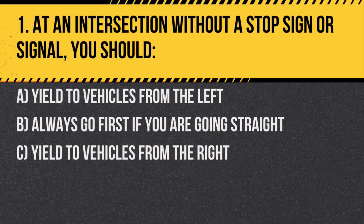Question 1. At an intersection without a stop sign or signal, you should: A. Yield to vehicles from the left. B. Always go first if you are going straight. C. Yield to vehicles from the right. Answer: C. Yield to vehicles from the right. At intersections without signs or signals, the law requires drivers to yield the right-of-way to vehicles already in the intersection or vehicles approaching from the right.